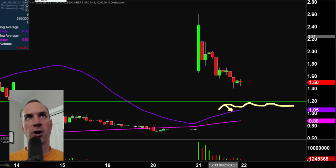Now, I wish I could say trading was this easy and this thing will for sure come down here, find buyers, and then bounce. But there are no guarantees. That's why risk management matters, because it's not going to for sure bounce. But does it become a logical area where it could bounce? In my mind, absolutely.